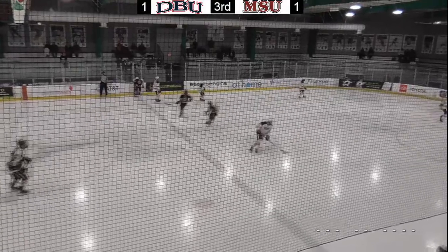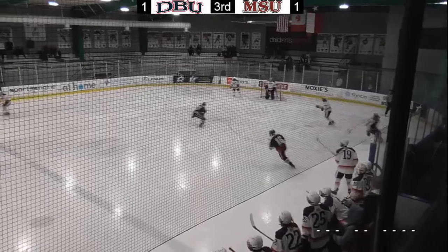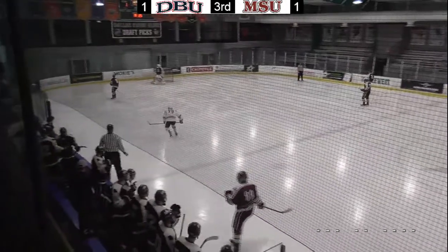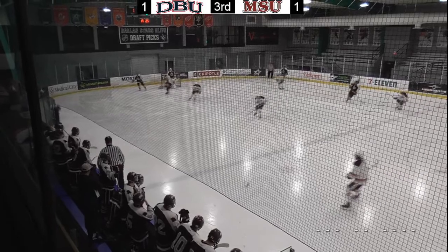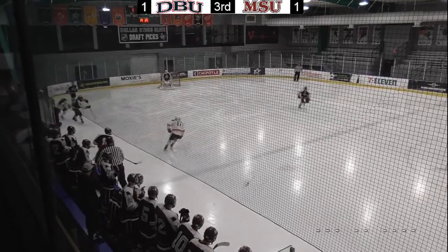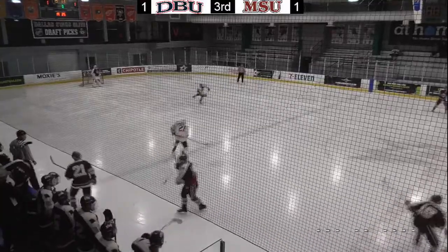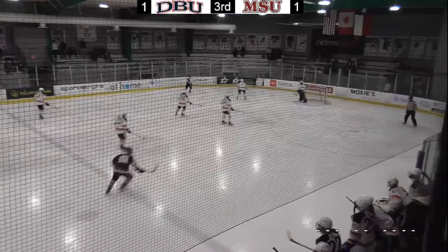And that pass is out of reach, picked off by Missouri State, and they'll send it back down low in the DBU zone. Another pass picked off there, but no danger on the play as he got caught up in his skates just out of the reach of his stick. Puck now behind the net in Missouri State zone. Moved along towards the neutral zone, and that gets poked away and sent back into the Missouri State zone. And Missouri State able to get it back into the DBU zone.